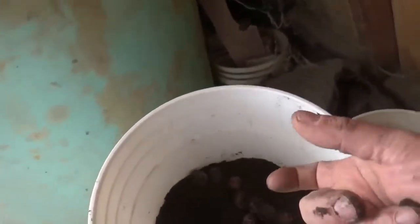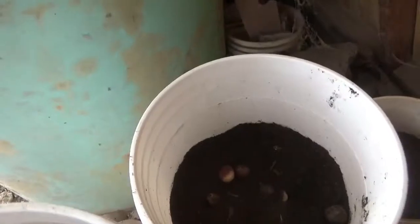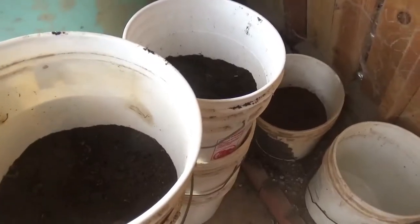I'll put a couple inches of dirt in the bottom of a bucket, and then I'll put a layer of chestnuts and then dump dirt on it. And I actually did 2 layers on all these. So part of my challenge is, do I put them out in the garden and feed rats and squirrels and everything else? And do you want to tie up garden space with putting nuts in there, trying to get them to sprout? No. So what do?